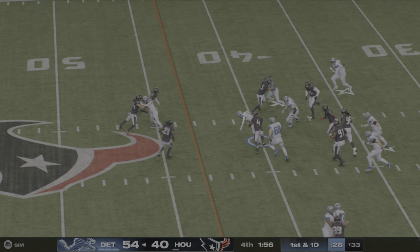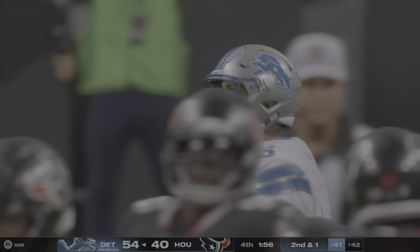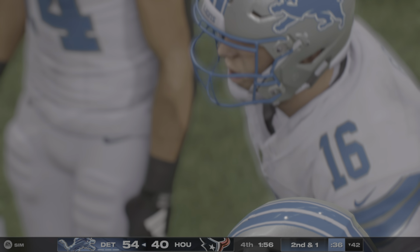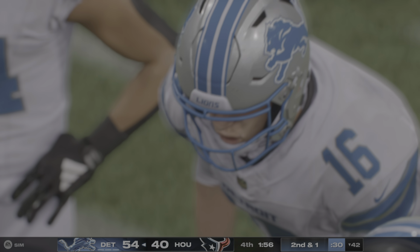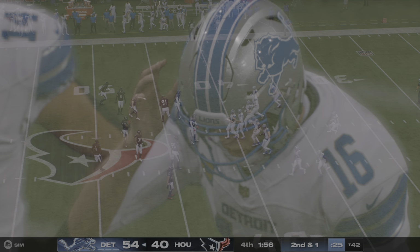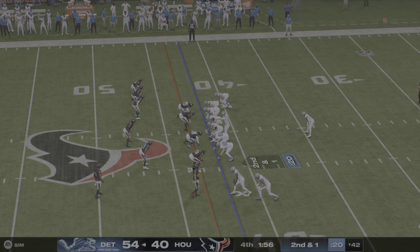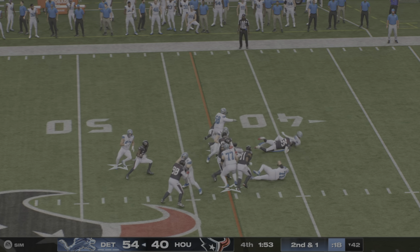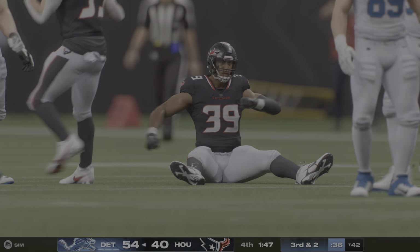One more time for Montgomery. He finds a seam, a good run, up past the 40. Let's give him 9 on that one. A good spot here, second and a yard. On the ground, Montgomery. And that one shut down pretty quickly. He'll get back to the line of scrimmage, nothing more.